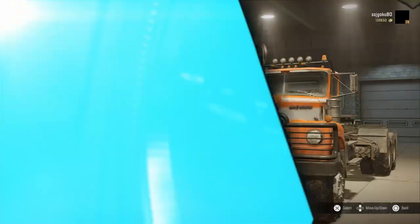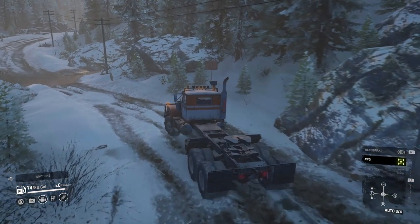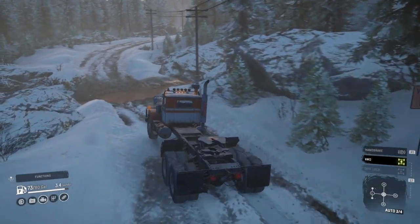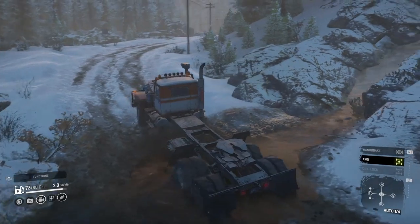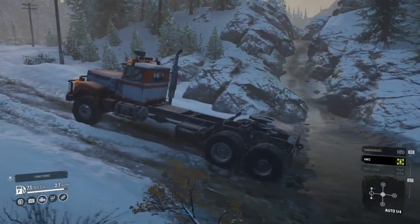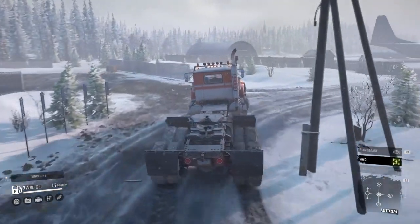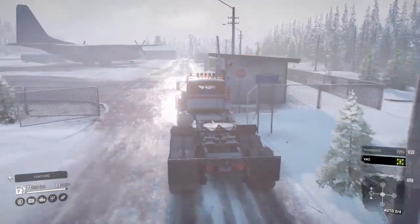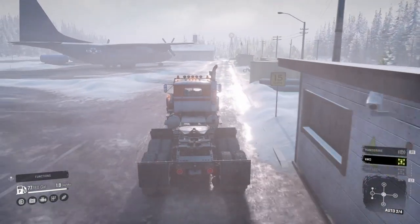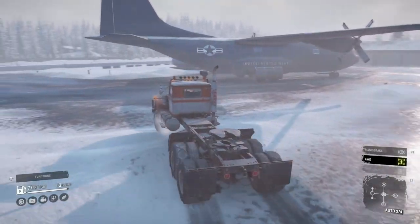Falling in at number 3, we have the White Western Star 4964 Heavy Duty Class. This truck is what we would consider to be the workhorse, especially in the early stages of Snowrunner. But it became more unreliable the more and more we used it. Coming in neck and neck with the Caterpillar, the White Western Star edges it out a bit due to better fuel consumption. It does have a much longer chassis, which leads to better stability, and once you slap on those chain tires, this heavy duty truck can go toe to toe with the best of them.